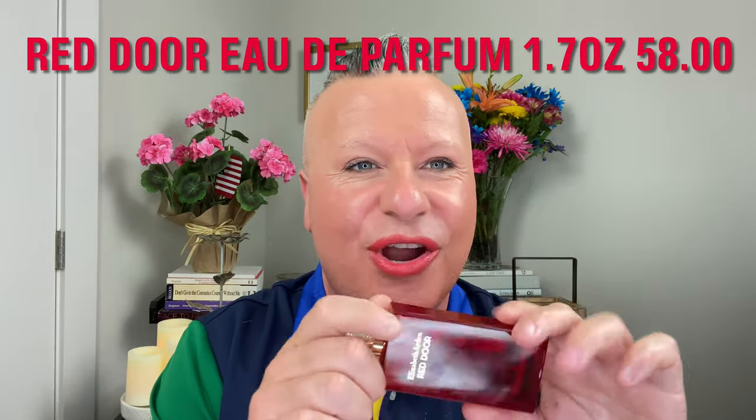It's really beautiful. While we're throwing in good memories, let's just go back to Red Door fragrance. I had a bottle of this, and I had forgotten that I had it, so I pulled it out again and sprayed it. I just love this fragrance, you guys. It smells so good. I sprayed myself with it earlier.